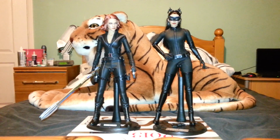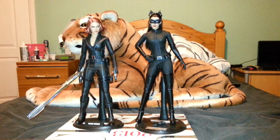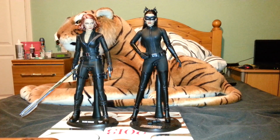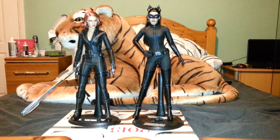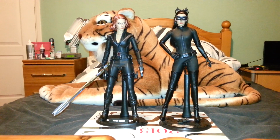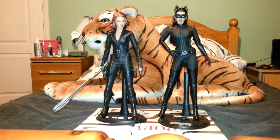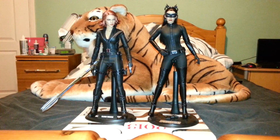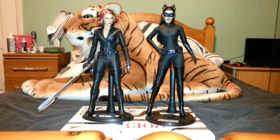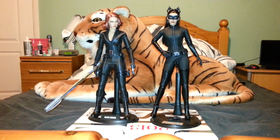What have I got coming up? Still looking for a cheap 89 Batman, Michael Keaton one. I definitely wouldn't mind getting that one. Figures I've got on order, I've got the Iron Man Centurion body on order. I've got Heartbreaker, the Iron Man Heartbreaker figure on order as well. There's a couple of newer ones that I forgot to mention before.